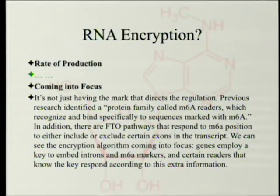So you have to be able to put it on, and you have to have an enzyme complex to do it, and it has to know when to put it on. Then you have to read it by having proteins that recognize it.